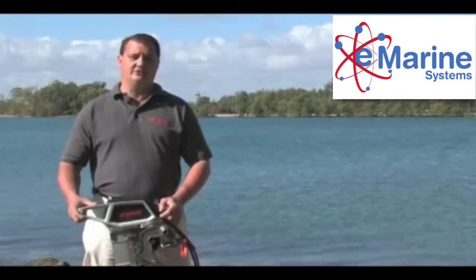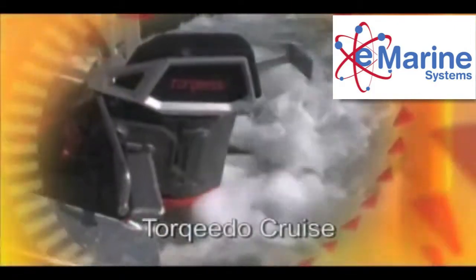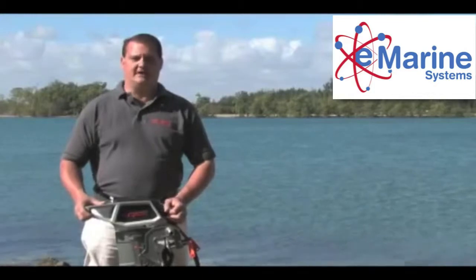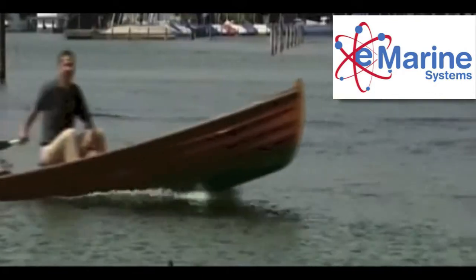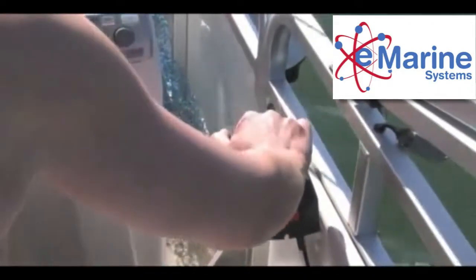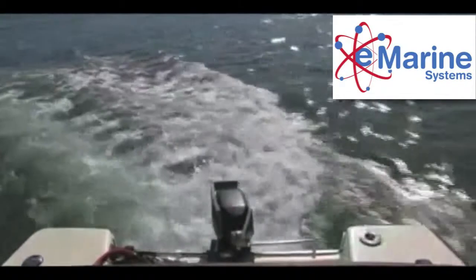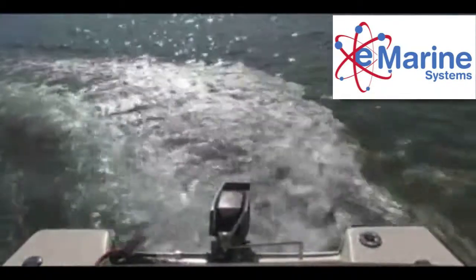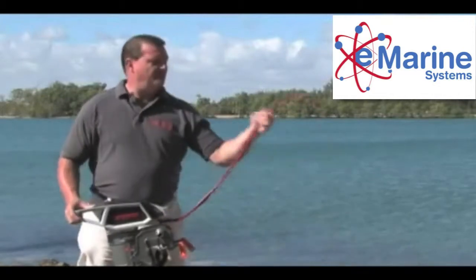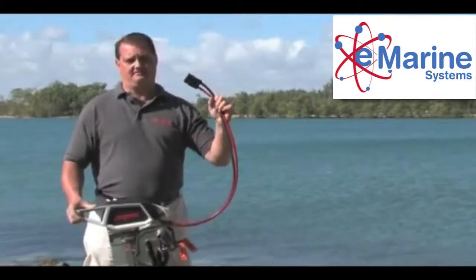Today, I would like to introduce you to our line of Torqeedo Cruise outboard motors. The Torqeedo Cruise is a very strong electric outboard motor. It is available in a tiller version and also in a version equipped with remote throttle and adapted to hook up to any common remote steering system. The Cruise models require external batteries that hook up to a high current plug.